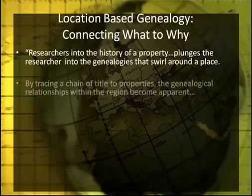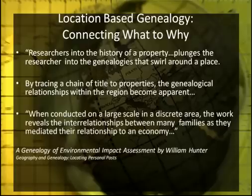One of the things that's important, if you see here is a series of quotes, that when you research into the history of a property, you're plunging into the genealogies that swirl around a place. By tracing the chain of titles to properties, the genealogical relationships within that region become apparent, and when conducted on a large scale in a discrete area, the work reveals the interrelationships between many families as they mediate their relationship to an economy. These quotes by William Hunter in Geography and Genealogy, Locating Personal Pasts, really became quite real for me as I began to use Walter's work to clearly get an understanding of how the Emmons interfaced with the people that lived around them.